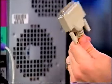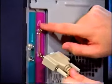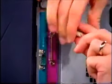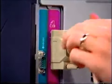And this is the end I'm going to use because, of course, it's got the thumb screws to tighten it up. Look, it's got a little icon right there and lets me know a little bit more about what's going to be plugged in there. It's a printer icon, so I'm going to plug in my printer cable here. Turn it the right way. Tighten the thumb screws gently once I get it in there.